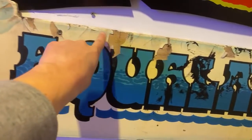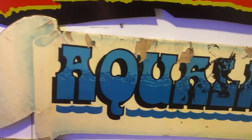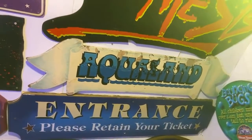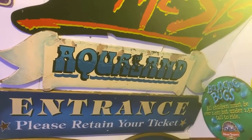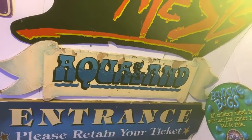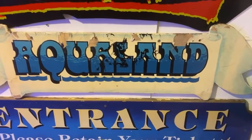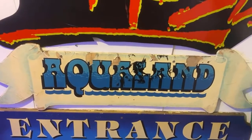And maybe that's what caused all this to come off at the top. But you know, that is an old Alton Towers sign. That is probably 35 years old, something like that. I can't really put a date on it, but it is a fantastic item that I do really like.